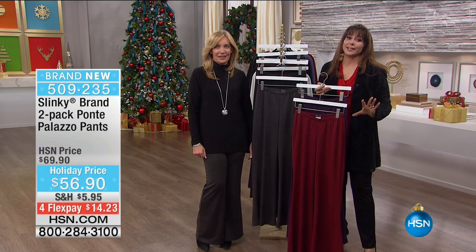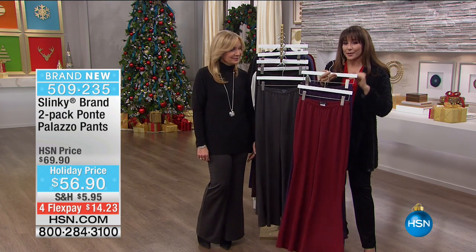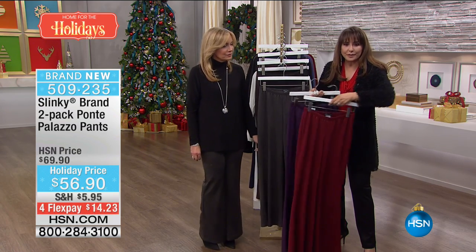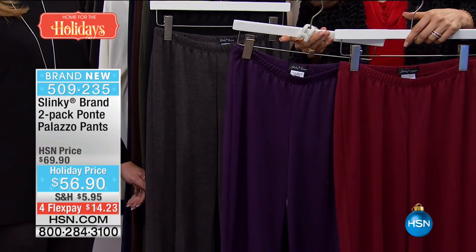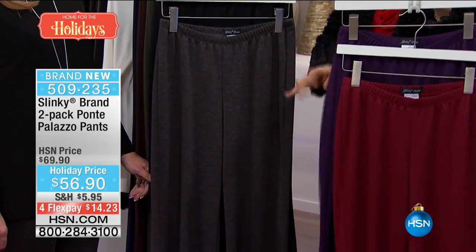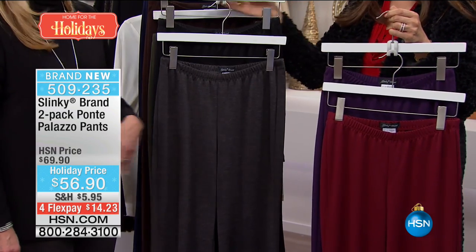And I've got to tell you, if you love a wider leg pant, are you really enjoying the drama of some of these palazzo pants? You need to try these on too. It is a two-pack. You're getting both of these pants for $56.90. So in this combo, it's the eggplant and the burgundy. So with all the gorgeous wine color shoes that are out in the world and all those accessories. And this sold out in the skinny pant, that colorway, right? Yes, it did. You're exactly right.